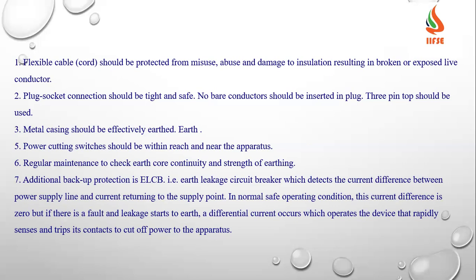Then power cutting switches should be within reach and near the operators, in case of any accidental contact, to isolate the power supply immediately. And regular maintenance should check the earth core connectivity and the strength of the earthing.